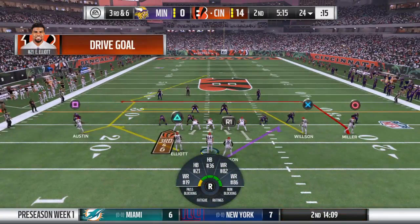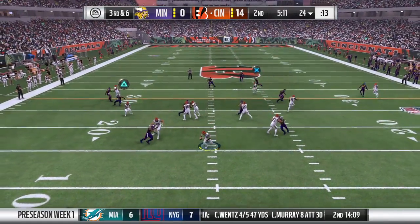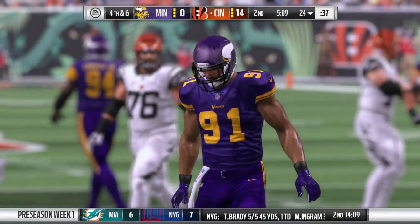And if you do that throughout the game, after a while, they might just run through some of those tackles and go a long way. Well, we saw him shed a nice tackle on that play. And he'll be hit as he releases it, and that'll fall incomplete.